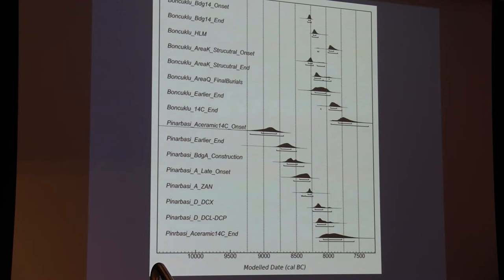But I show you this as well because it immediately starts to help us address this question of sedentism. It is interesting that both of these settlements are occupied for very long periods of time, between 1700 and 2000 years.